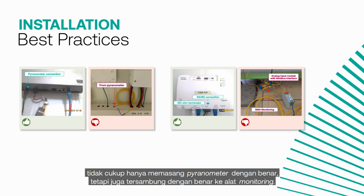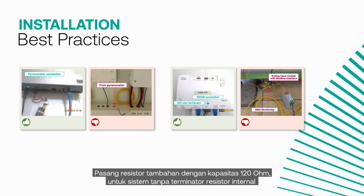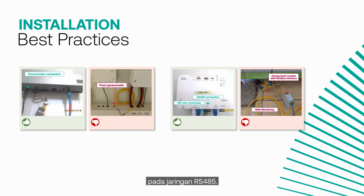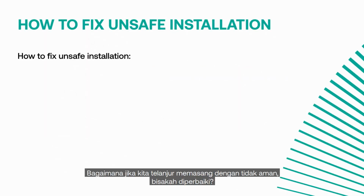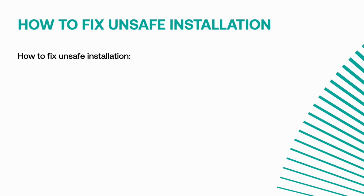to the monitoring device. The data availability and reliability should be validated from the monitoring device. Install an additional 120 ohm resistor for systems without an internal terminator resistor on the RS485 network. What if you have already done an unsafe installation? Can we fix it? Yes, there are several ways to do this.